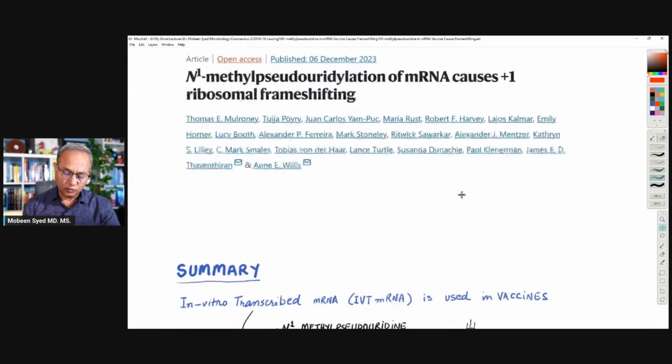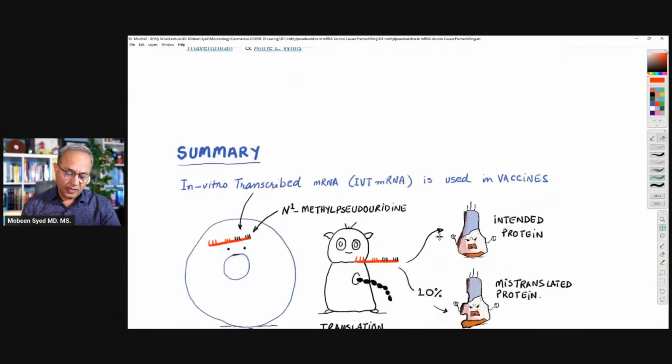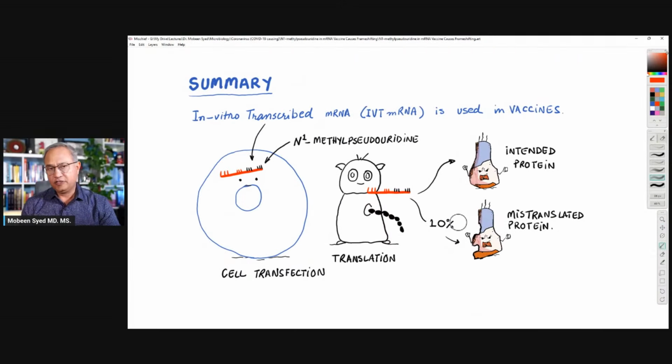So Nature, we just looked at it. Look at the published date, 6 December 2023. So here is a summary of this study. The summary is in vitro transcribed mRNA.